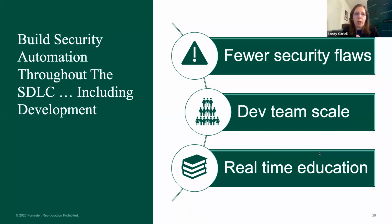So what does it mean to build security automation throughout the software development lifecycle, and what's the value of doing that? And in particular, not just doing it during tests, not just doing it before deployment, but doing it during development, even during design. First of all, you're going to have fewer security flaws. We already talked about the fact that the more you scan, the more you test, the more you ask the questions, the less time that flaws are going to persist within your product, within your code. So if you're building that in, that means you're going to be running all of this work, doing these assessments, scans, and evaluations much more frequently, much more fluidly, without a lot of bottlenecks in the process. Fewer flaws, fantastic.